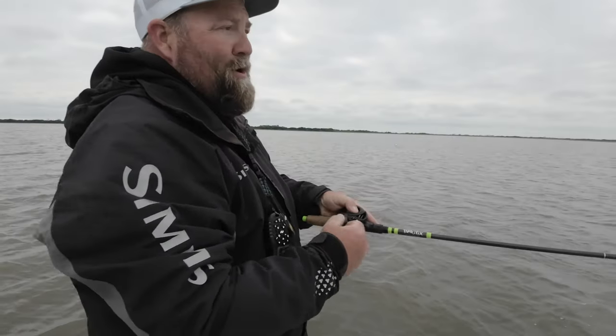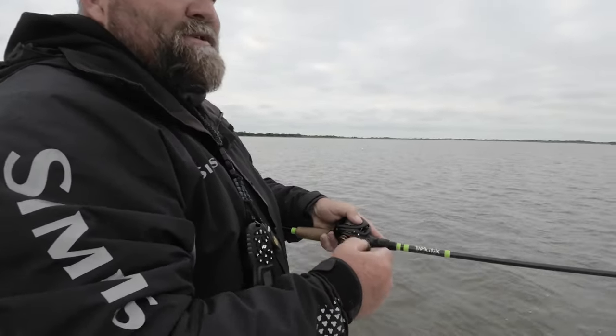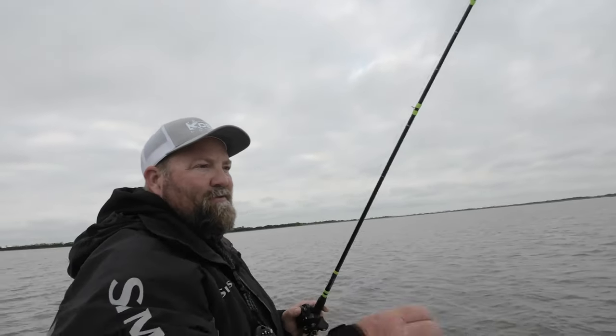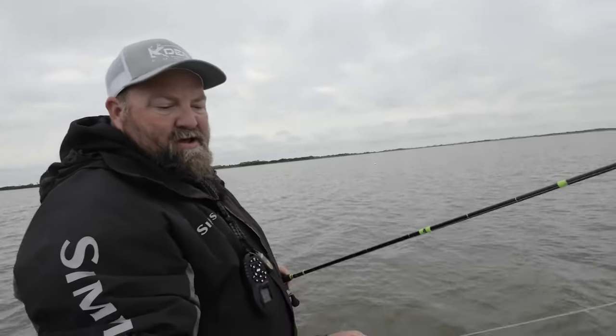The real cool part about this is right now I'm sitting in water that's probably about a foot and a half deep, and I'm not hanging the bottom with this thing. You can reel it fast enough that you can actually start skipping this thing across the water. It planes really flat.